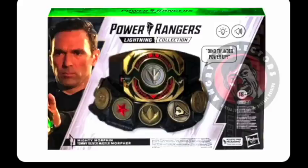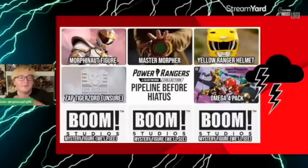Now, we got a mock-up from Angry Collectors, who did a mock-up of the box, and Josh had actually said that the box that has been described to him is very close to this, and is going to have a picture of Jason David Frank on it, and it's going to look very similar, because this is similar to how they are doing the Morpher boxes. But I believe that these will probably get pre-order dates of like February, March 2024. That's why these will probably be considered 2024 products.